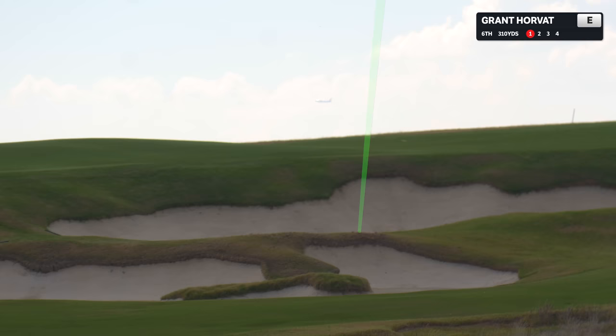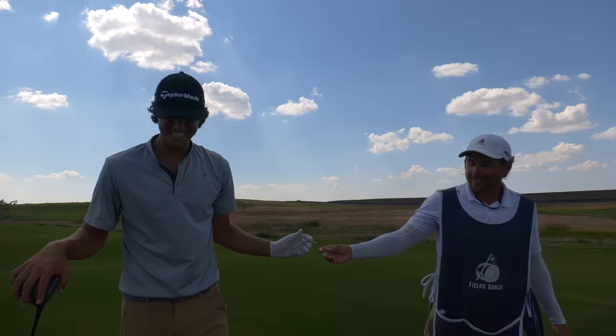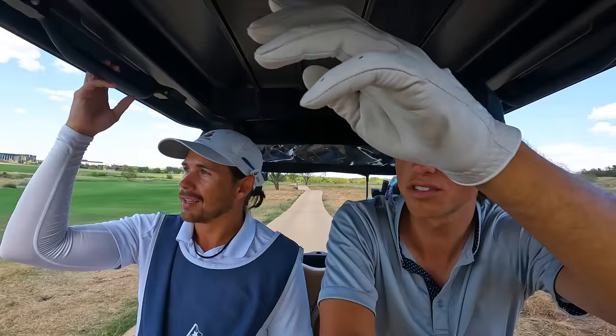Go. It's in the bunker? It is. Yeah. I just toed it and it kind of dove on me. Didn't fully catch it. Now we're gonna have a fun bunker shot. Since it's so deep down in that bunker, I feel like I'm not gonna be able to see a single thing. Yeah, it's gonna be hit and hope. Oh my gosh, that thing is deep.